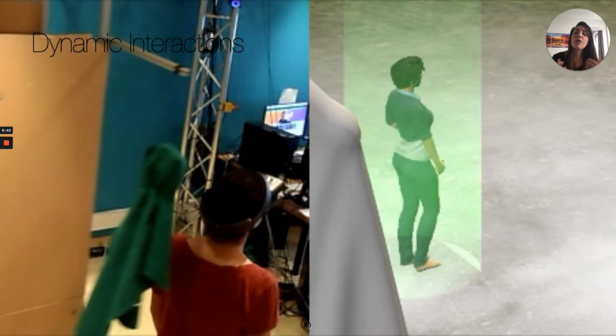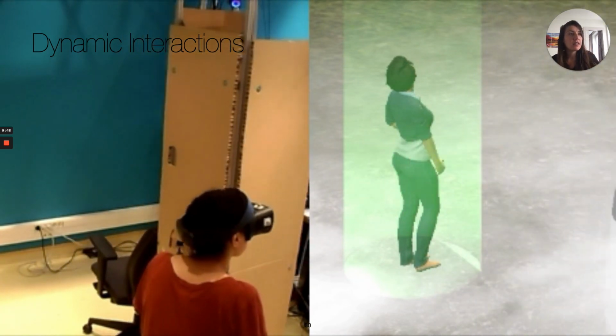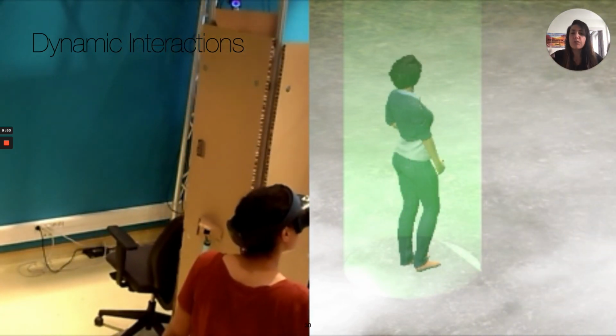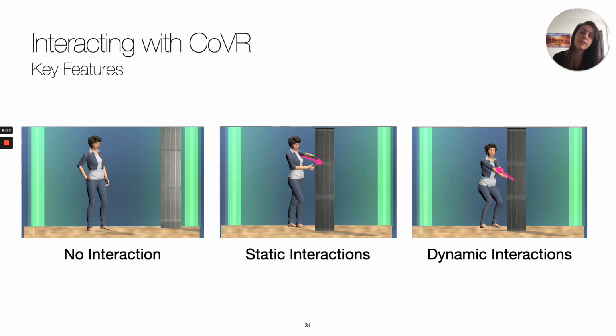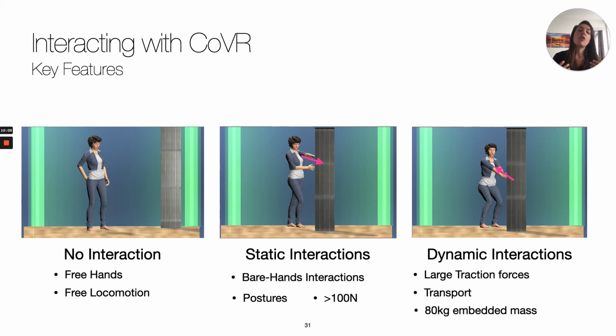More than that, it also physically initiates the interaction with the user. For instance, here, it's a fabric brushing the user's head. CoVR does not constrain the users to hold continuously a controller as it encounters the user when interaction is required. Whenever it is static, it allows bare hands interaction with over 100 Newton-per-millimeter of stiffness, and through dynamic displacements, CoVR's key feature is to enable whole body interaction with large kinesthetic feedback.